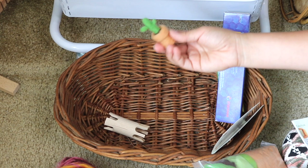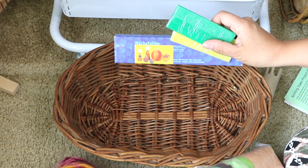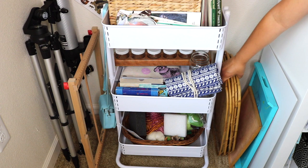Here's that knitting tower, and we love this one. It's from achildsdream.com. And Stockmar wax. All of these supplies are for keeping hands busy during our read alouds. I keep a few trays handy for containing messes.